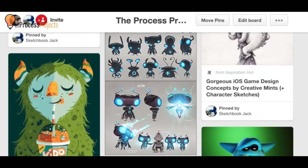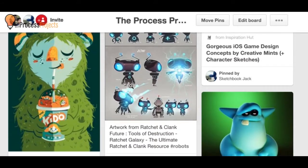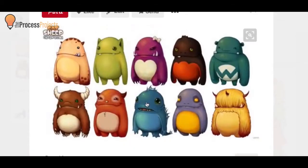But then we've also collected a bunch of robots on here. And I really like the stocky, short character with a big head. I think there's something kind of cute. And even though this guy's evil, there's something cute and funny about him. So this one's really cool. I love this shape.